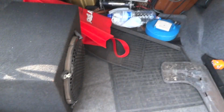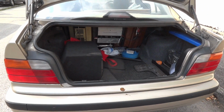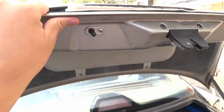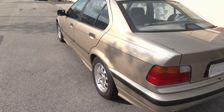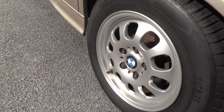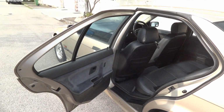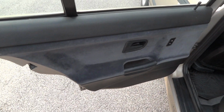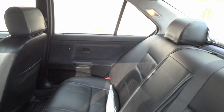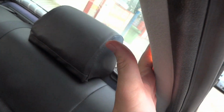Rear subwoofer, first aid kit, that's your tool kit right there. You also have rear lights on the C pillars.